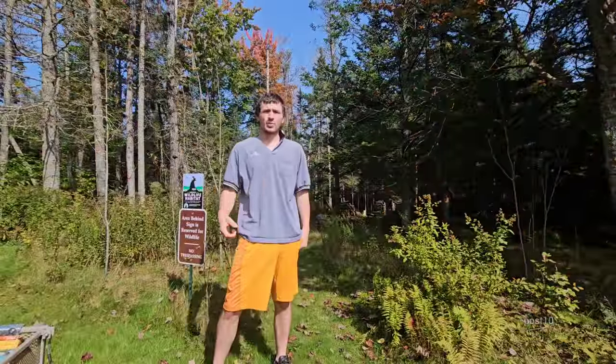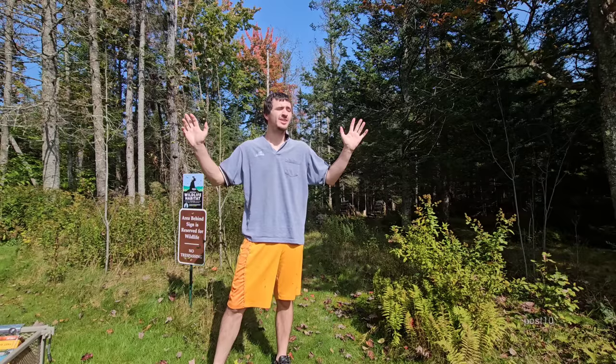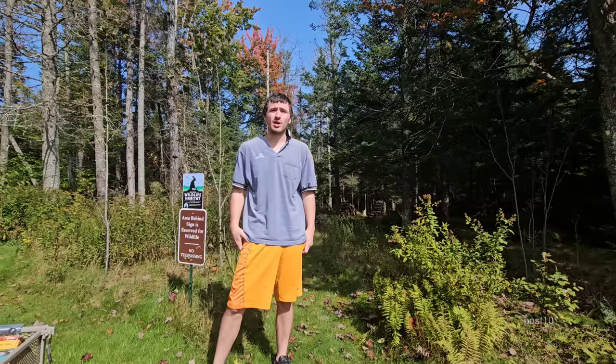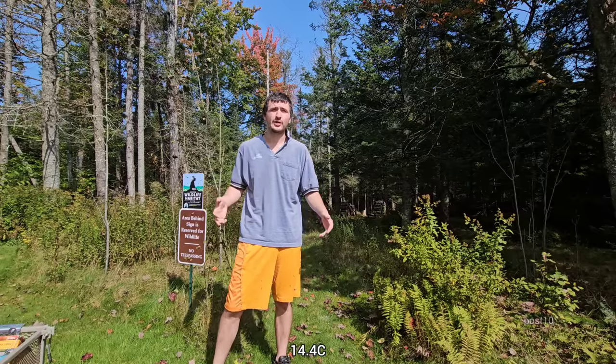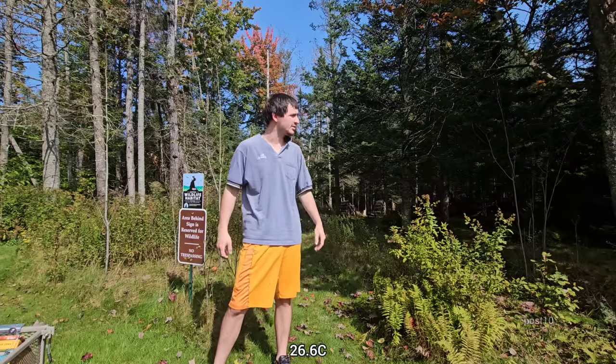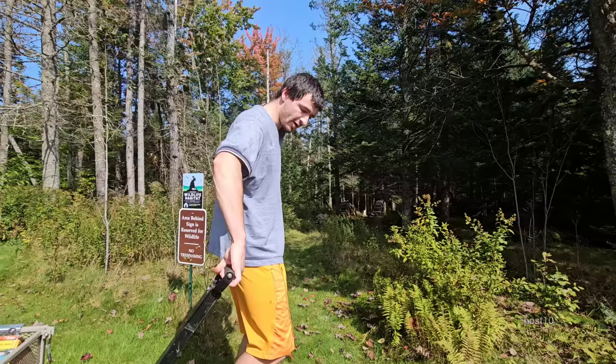Well, everyone, we're gonna head off into the woods now. Today feels pretty hot standing here in the sun, because for the past week or so, it's been like 60 degrees. Yesterday was 58 degrees for the high, and today it's finally up to about 80 degrees and sunny again. So let's head on off into the woods.